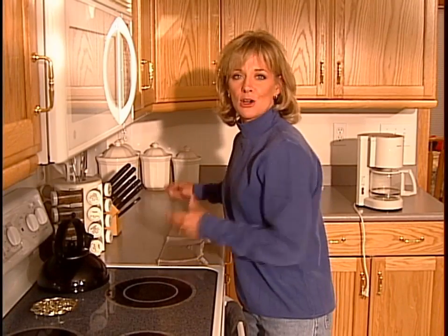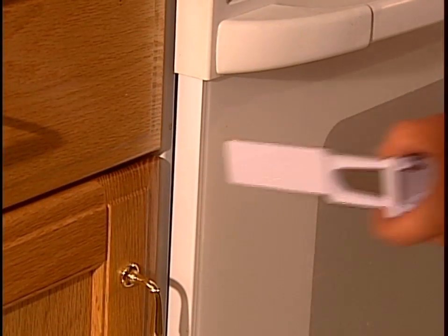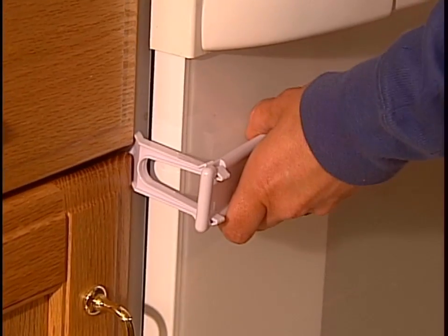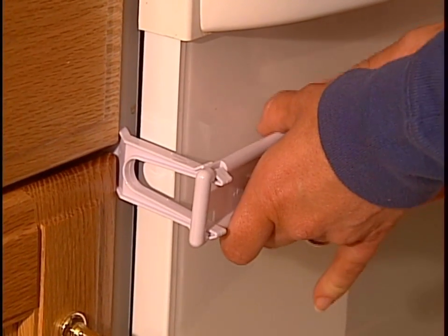Another option for stove safety is a latch for the oven door. It bends like this, as you can see, and when it's secured, it fits on the side of the oven, and it prevents children from opening up the oven door.